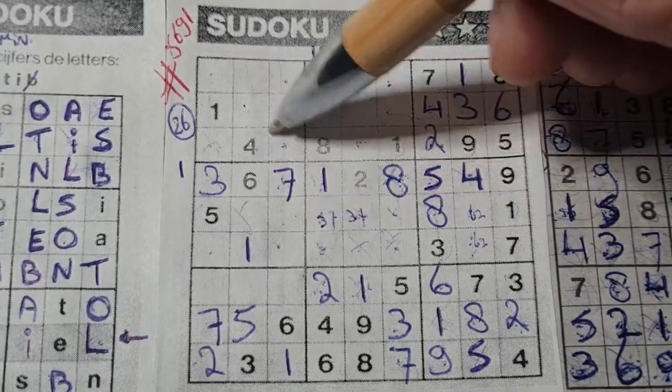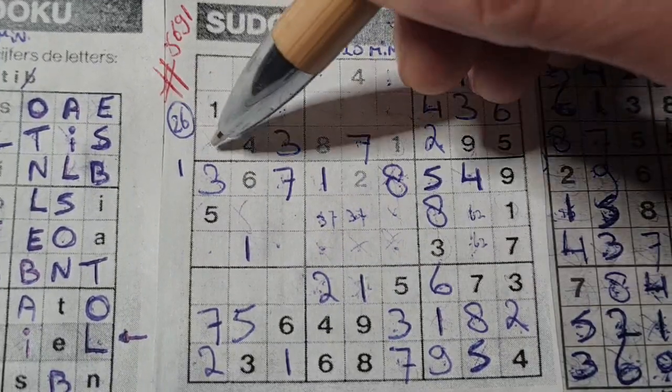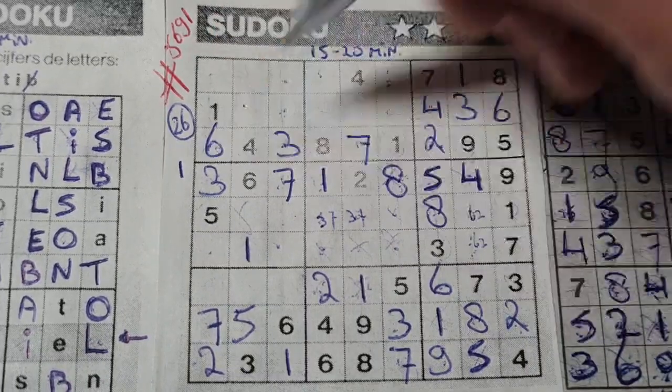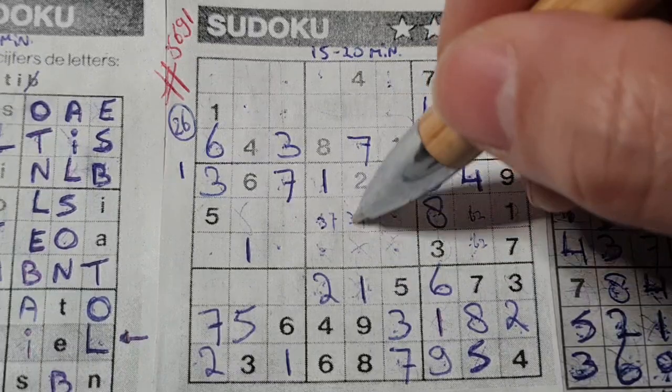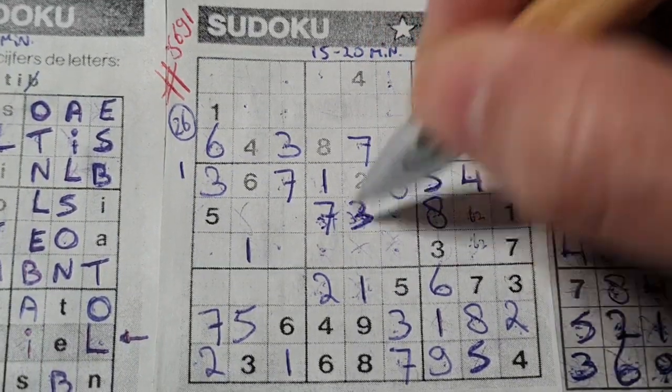We have a 7 in this column. No 7 there. 7 should be here, and the 3 goes there. So 1 digit left in the third row for number 6. We have a 7 now in this middle column. So no 7 there. 7 should be here, and the 3 goes in there.